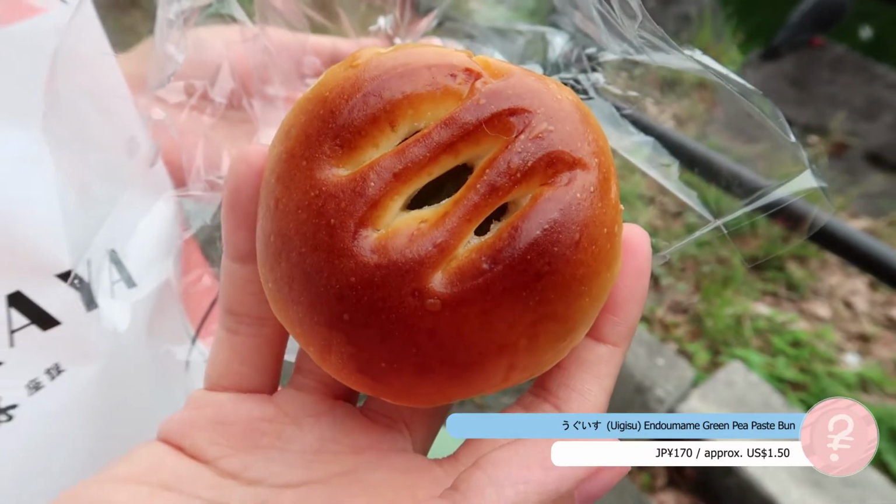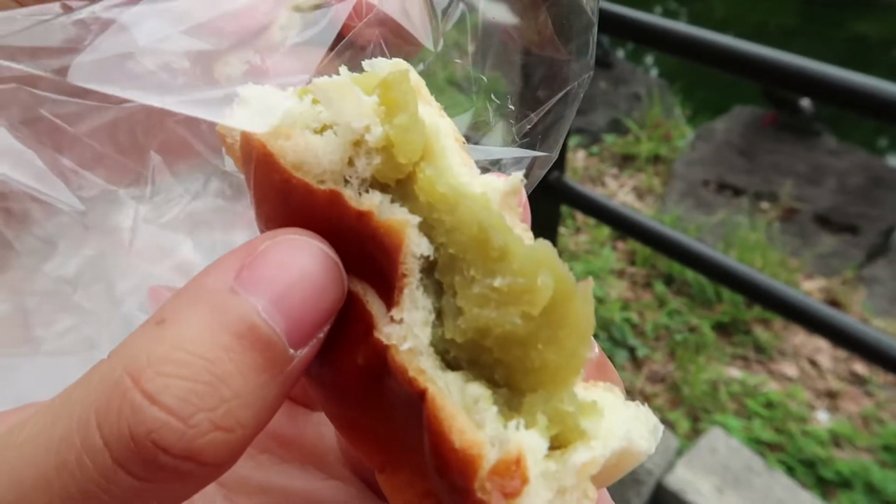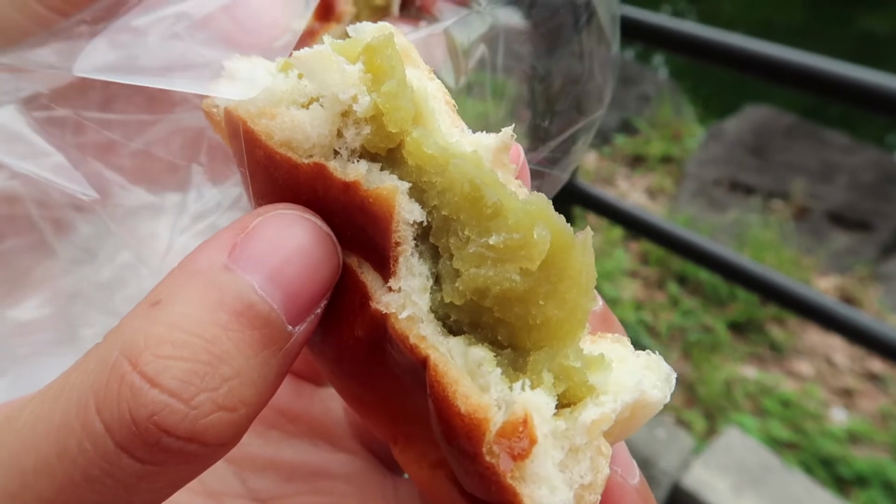Let's try the next one. I don't know which bean that they use, but this one uses a different kind of bean. She said edamame. It's very green, and actually the smell is not that strong. Let's try it. It is quite beany. It tastes a bit greener, if you know what I mean. If you're familiar with white bean bread, it's very similar to that. It's very fragrant. I think it's a little sweeter than the anpan, and it's a bit more chunky.